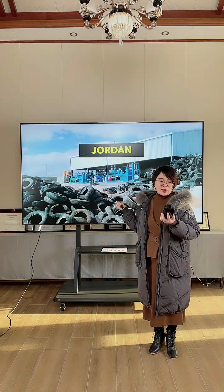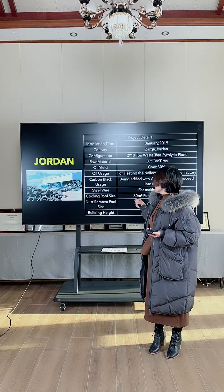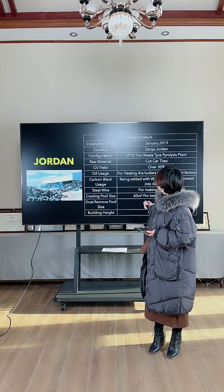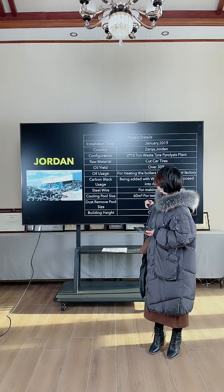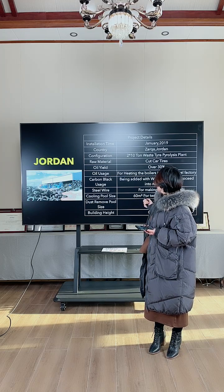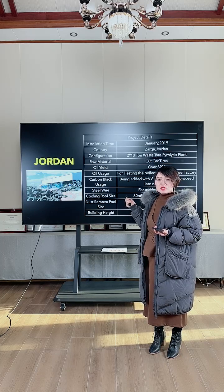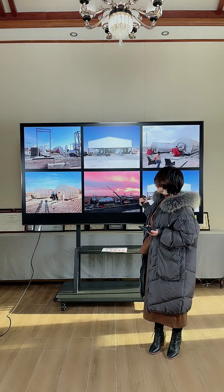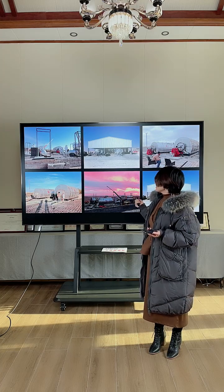This case is about our Jordan case. He recycles waste tires, and the installation time was in 2019, with two sets of 10-ton capacity pyrolysis machines, and steel wires. The oil yield is 30%. You can see different tires give different oil yields. Here we can see the pictures. These pictures were taken by our engineer when installing the machine in our client's factory.